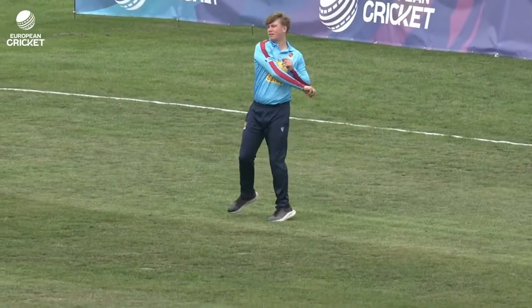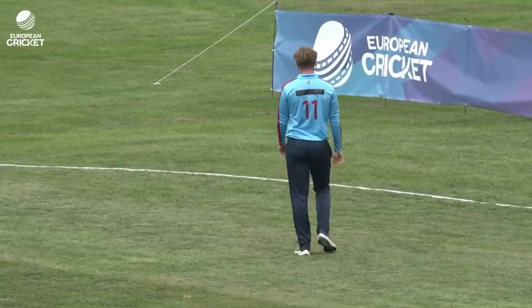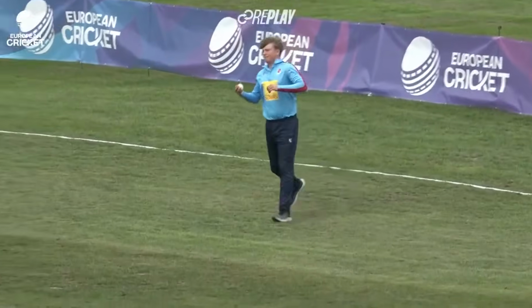And it's a catch that was made to look easy there by Daniel Adams. Takes it on the run to his left. He had one that came from the stratosphere earlier when he had to negotiate the square leg umpire as well. But that's a nice bit of fielding.